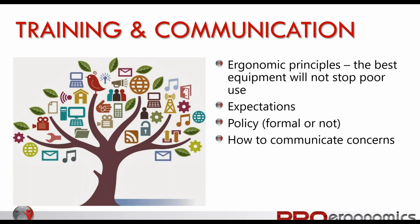It is always important, no matter what, that we include some training elements, right? The best equipment, the top notch, the Cadillac of chairs, the Cadillac of all of that equipment, doesn't necessarily matter if you don't use it properly, or if you don't know how to use it properly, right? So part of your policy, part of your implementation process, this development, needs to also include that training. It needs to include some communication, the expectations.